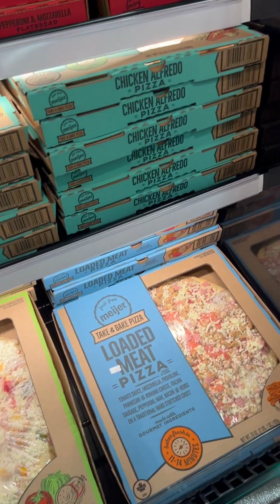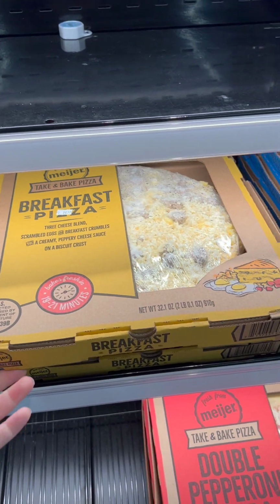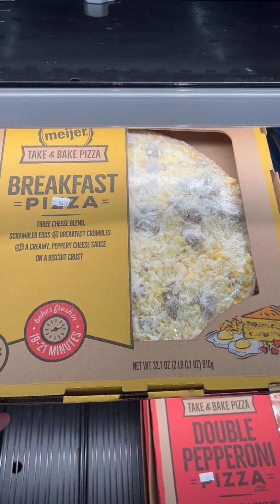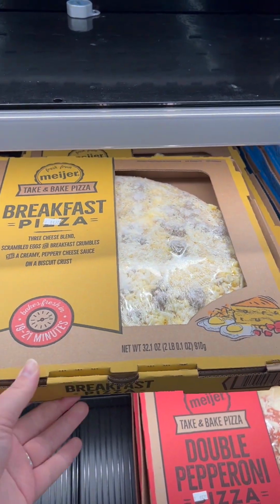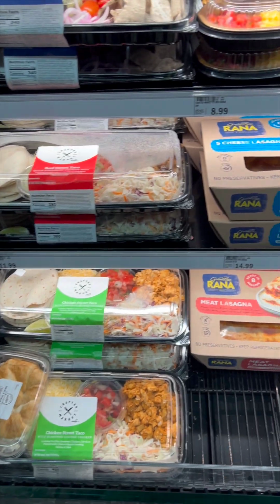Pickles. Meijer has a ton of pizza options, but the one that caught my eye is this breakfast pizza. Three cheese, scrambled eggs, breakfast crumbles with a peppery cheese sauce on a biscuit crust. That sounds so good. Their prepared food section is quite extensive.